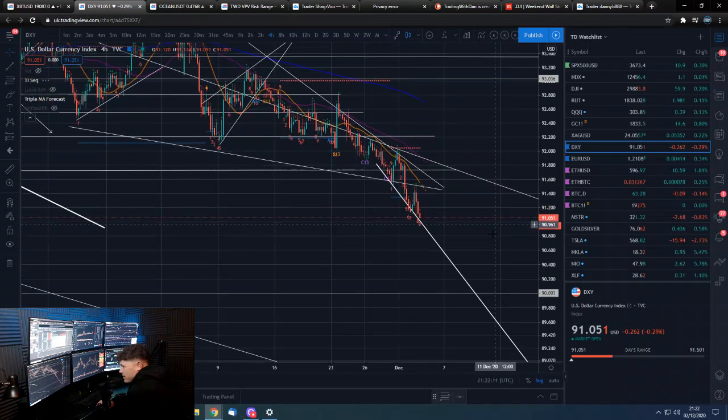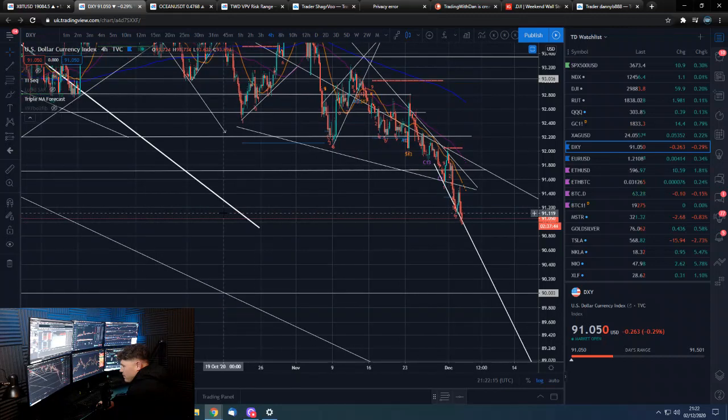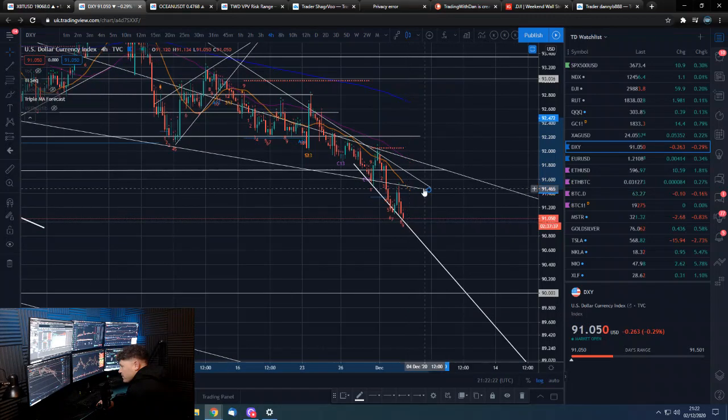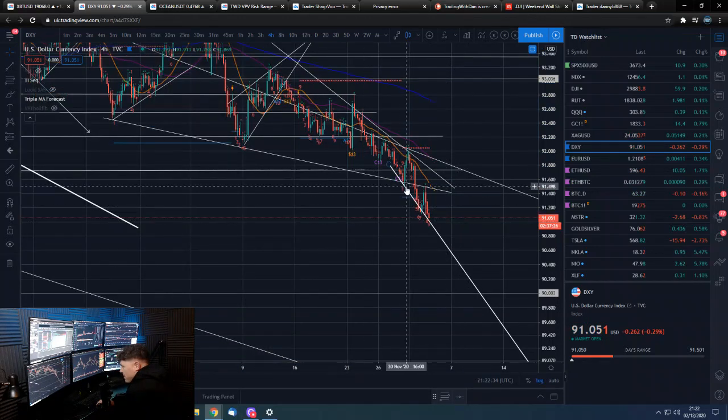We can look at the textbook fashion of this. It's interesting why this trend line's moved. It's a bit strange. I don't ever adjust these trend lines when I'm not on these videos with you guys. But basically what we have got is a perfect break. We tested the trend line here, bounced off it, tested the top level, we broke it, and then we perfectly back tested it, got rejected and went back down.